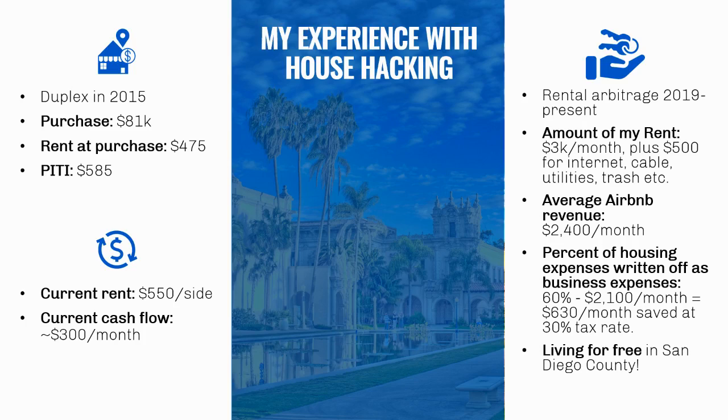Now I told you already the story on the first one. Oh, 475, not 425. So duplex in 2015, purchase was 81. There you go. So right there, you see a $110 difference in my principal, interest, taxes, and insurance, and the rent. And then obviously that's up now. Now it's like 575 a side, and it's appreciated a lot. And so that was 550 at the time that I built this out, and now it's 575.